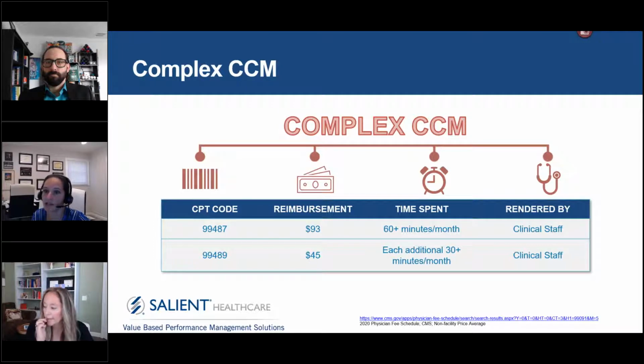So let's take a look at an example of how that works. If 90 minutes of complex services are provided in a month, then you would bill the 99487 for $93 and the 99489 for $45 for that month. Now, again, this is an average reimbursement of these codes, and actual reimbursements may vary depending on the region.